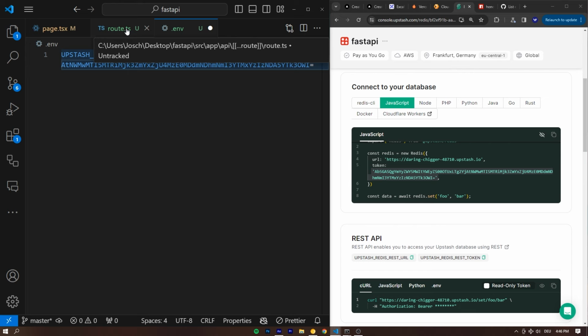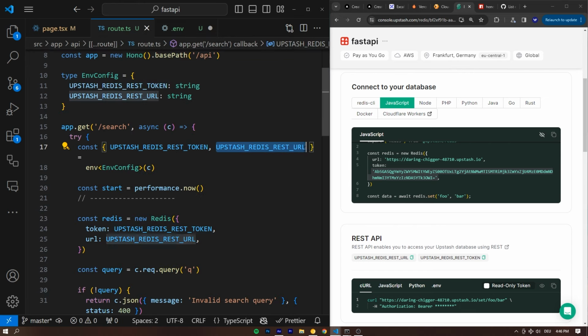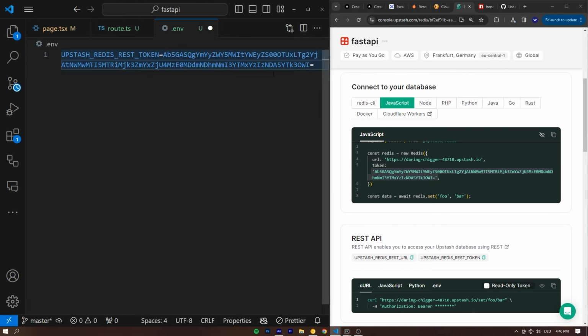And then the second thing we want to copy over from our route.ts is going to be the URL. So let's copy that over as well. And this is going to be equal to the URL you can see listed right here. And hit save on that.